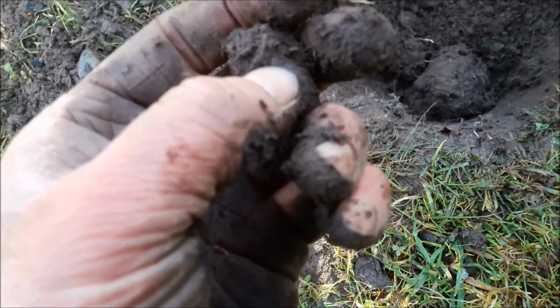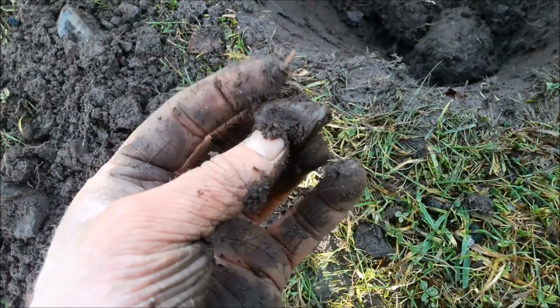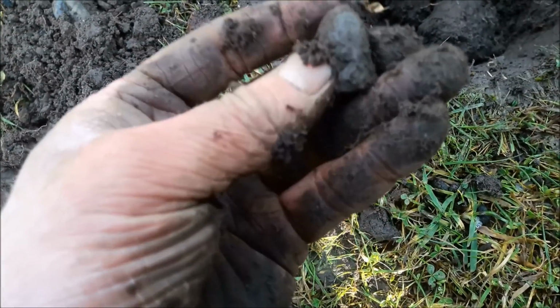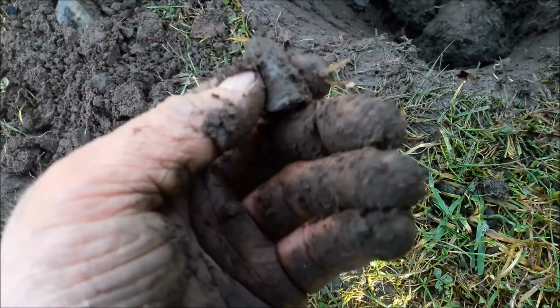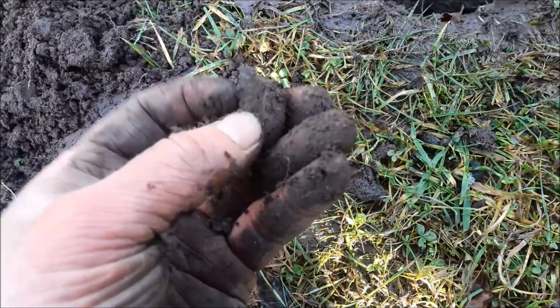Right, it looks like another sort of old object. That's going to need cleaned. Not a clue what that is. It looks like a... oh, wait a minute, is that a mini ball? I don't think it is. Right, let me clean this.